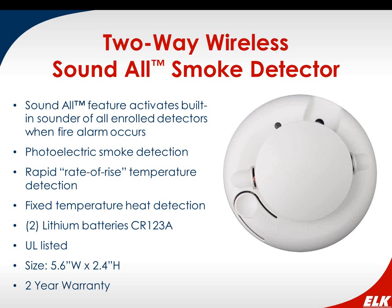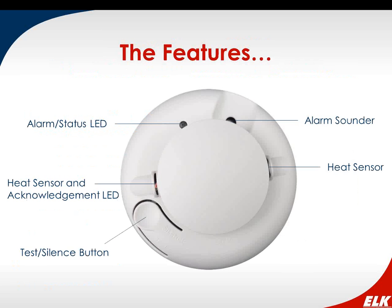So that's just a little bit about the smoke detector, and we're going to dive into this a little bit more and talk to you about some of the features. We're looking at the top of the smoke detector. You can see there's a silence button there, and the places where the heat sensors are. Again, there are 2 different heat sensors that I was describing earlier. You've got your sounder here, and then an alarm status LED.